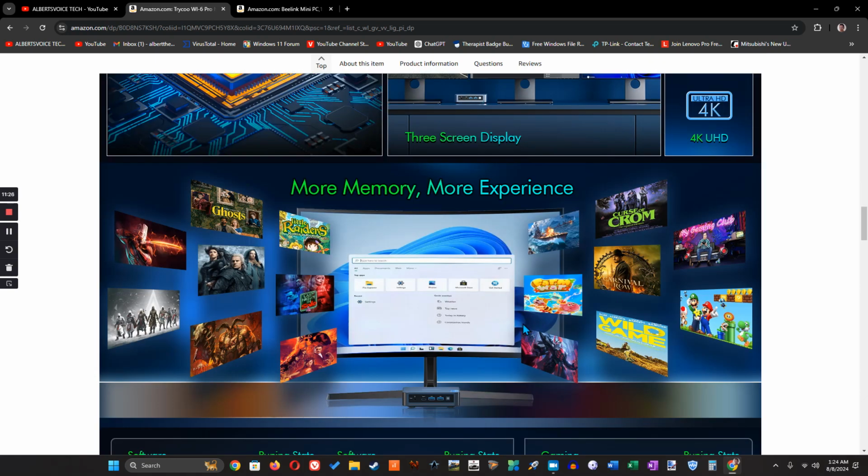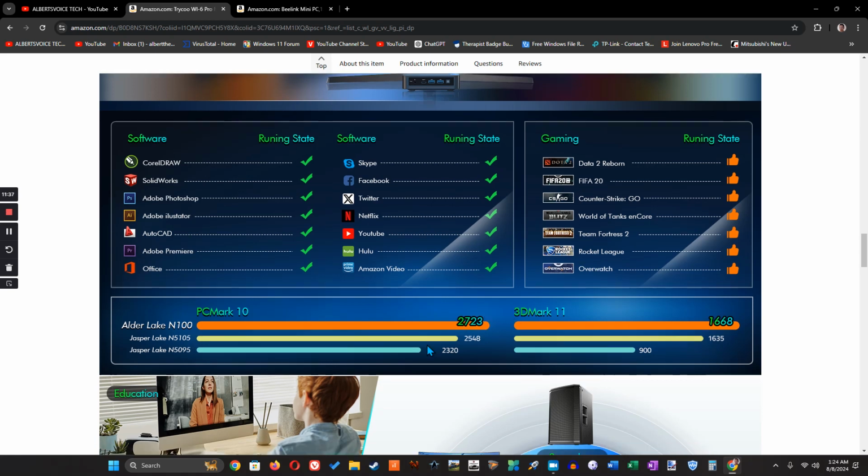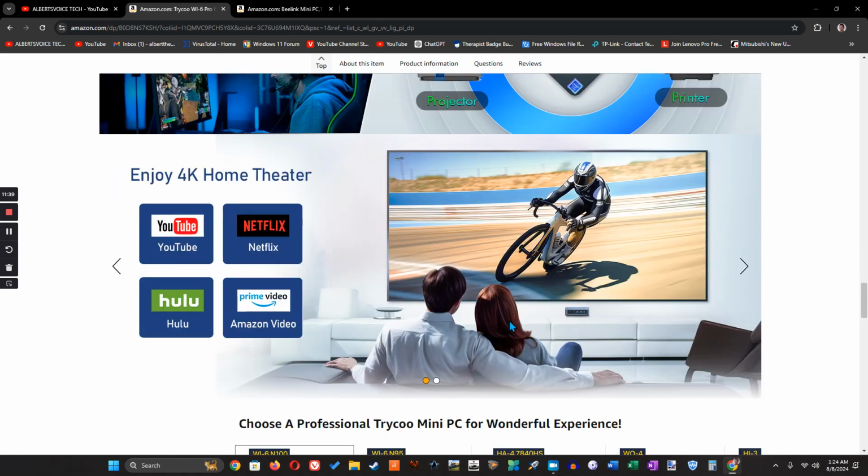It's better to get these when they're on sale here. They have deals; you have to find out. There's another one, a flat one, same processor. You know, Jasper Lake. They're all pretty much quad core. Don't let the numbers fool you.